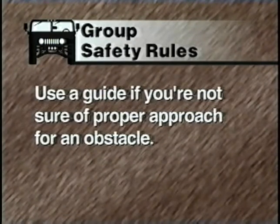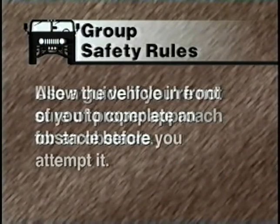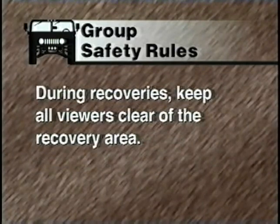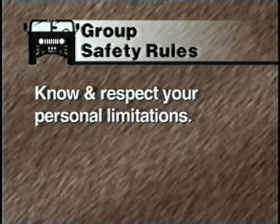Use a guide if you're not sure of the proper approach for an obstacle. Allow the vehicle in front of you to complete an obstacle before you attempt it. During recoveries, keep all viewers clear of the recovery area. And know and respect your personal limitations.